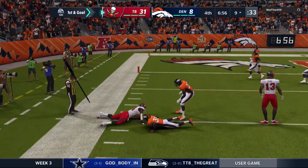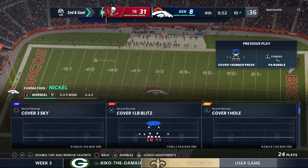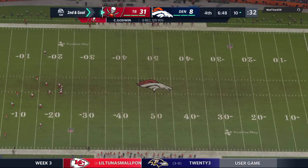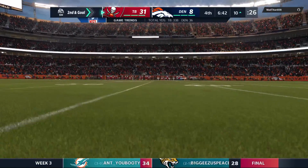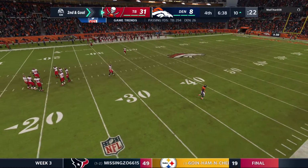Quick throw caught by Godwin. And he'll maybe get back to the line of scrimmage, but no more than that. No gain there on the completion, 2nd and 10. Well, that was a simple throw and catch, but even with that completion, 0 yards gained, so they're behind schedule on down and distance. I think they were hoping to get it to him. He could make a man or two miss, but that window closed quickly.